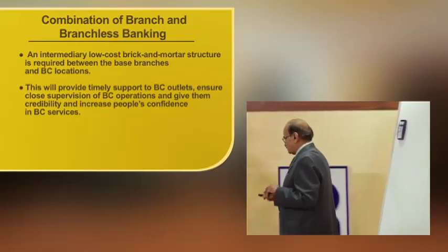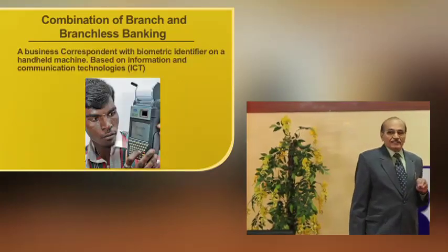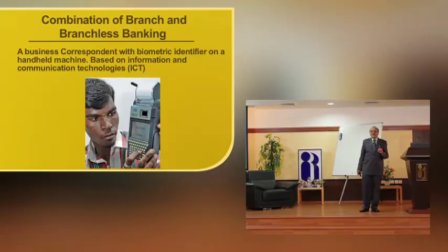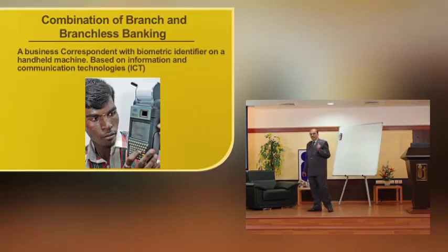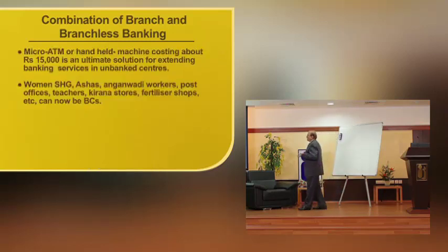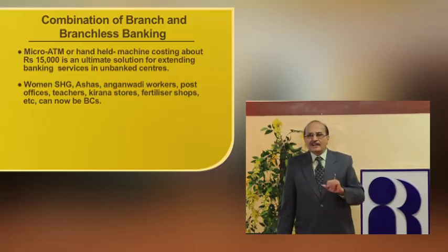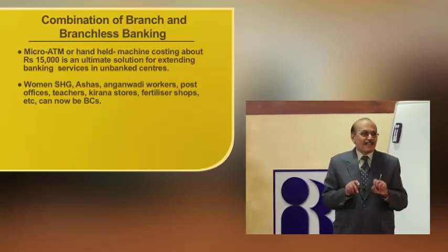financial inclusion. Now, a business correspondent moves in the villages with a biometric machine, a handheld machine. We can call it a moving ATM. He carries this machine, a micro ATM, which costs hardly about 15,000 rupees, and then he will be moving from village to village within the area which is allotted to him. He is given a radius of 15 kilometers and he has to cover the villages in that particular area.